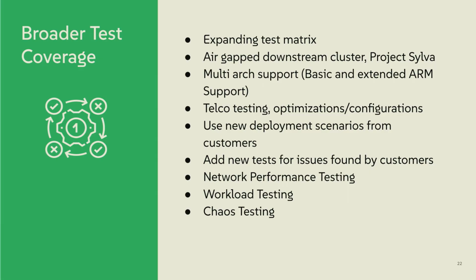We are also really trying to keep up with the customer feedback. So gathering the customer feedback from our support team and adjusting our use cases and tests or verifications to the customer demands. And also related to telco, we would like to introduce network performance testing and other tests such as workload tests and chaos testing.